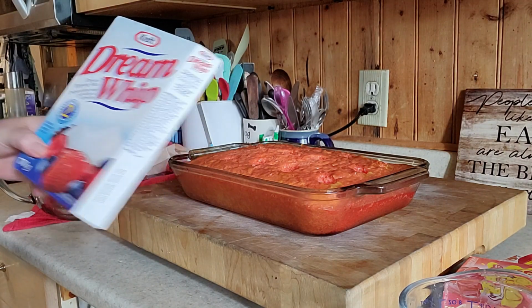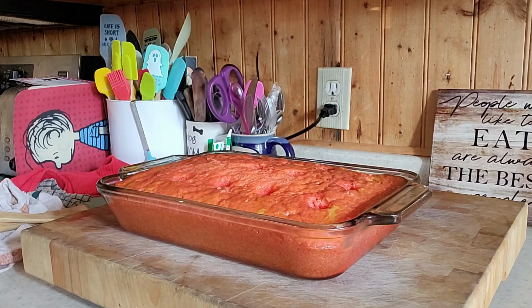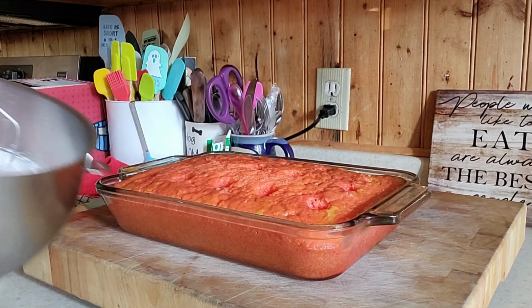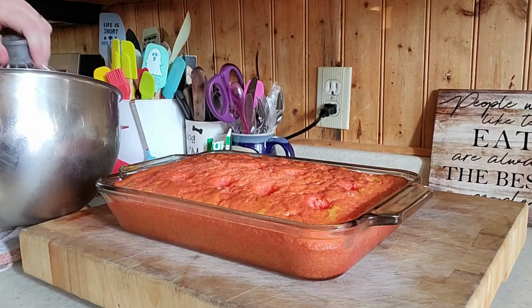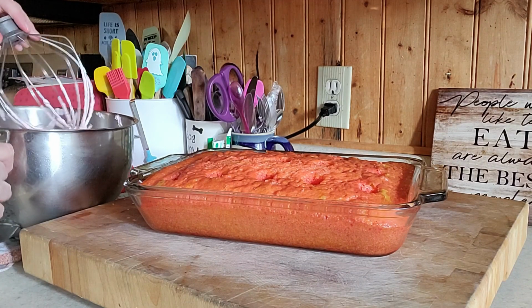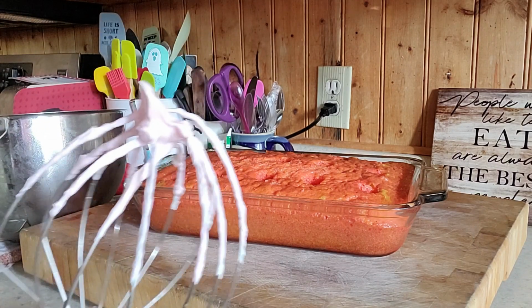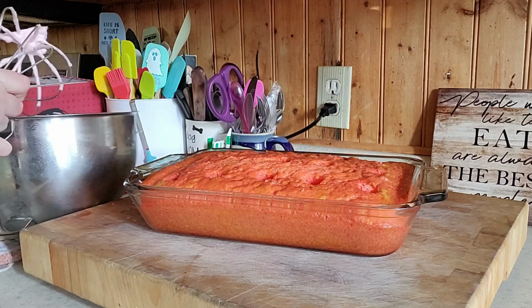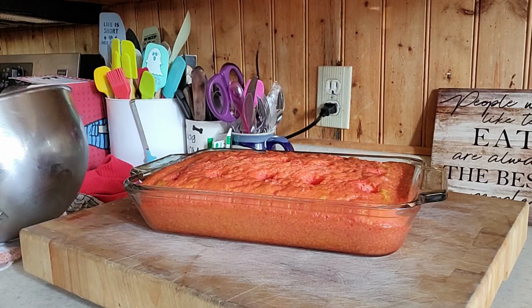Dream whip to put on top. Okay. We got some pink whip. My goodness, that dream whip is nice to have on hand in the pantry. Look at that peak. Look at that peak. That's a beautiful pink. I might have to stock up on that in the pantry. I'm gonna be stocking up for fall, you guys. So much fun. I love stocking.